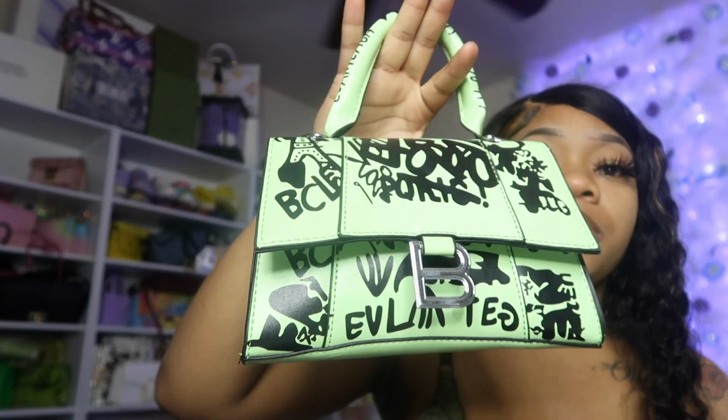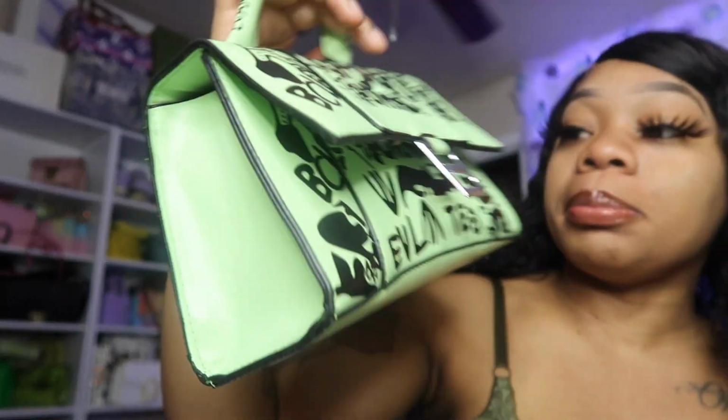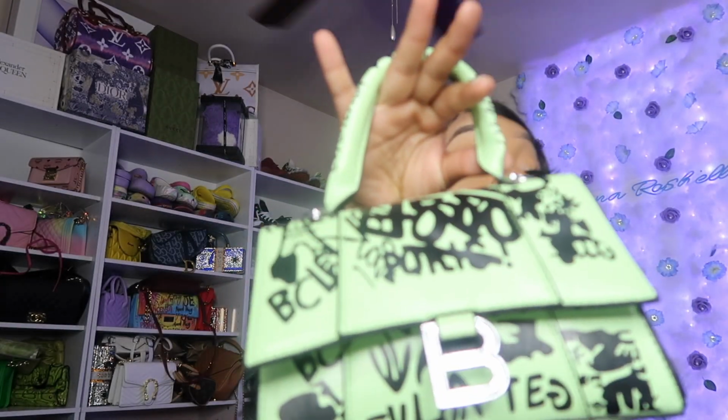All right, y'all. I forgot to show y'all this purse. I also got this one from Aliexpress. And it's a Balenciaga dupe as well. It's in this minty greeny color and black. This one's mad cute as well.